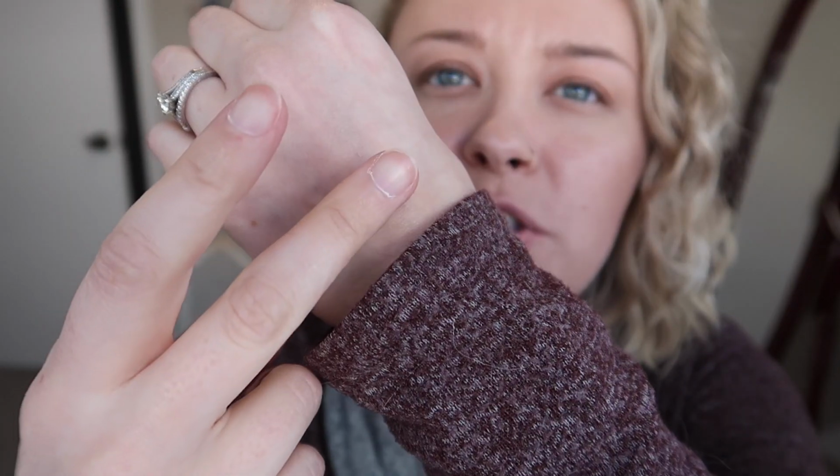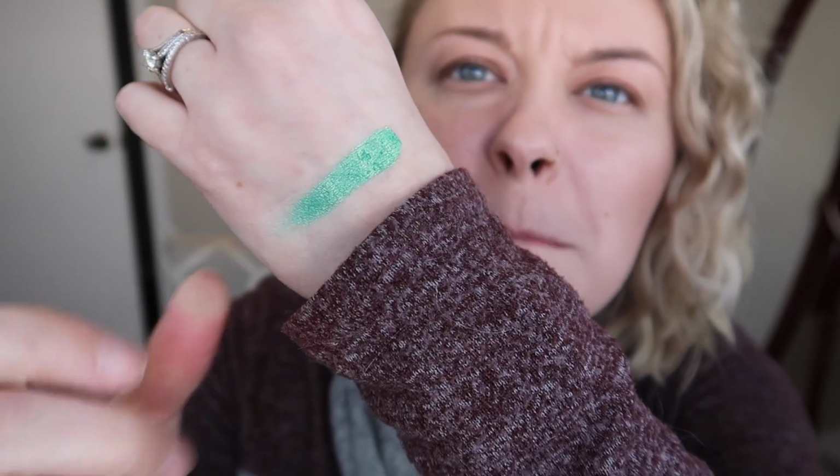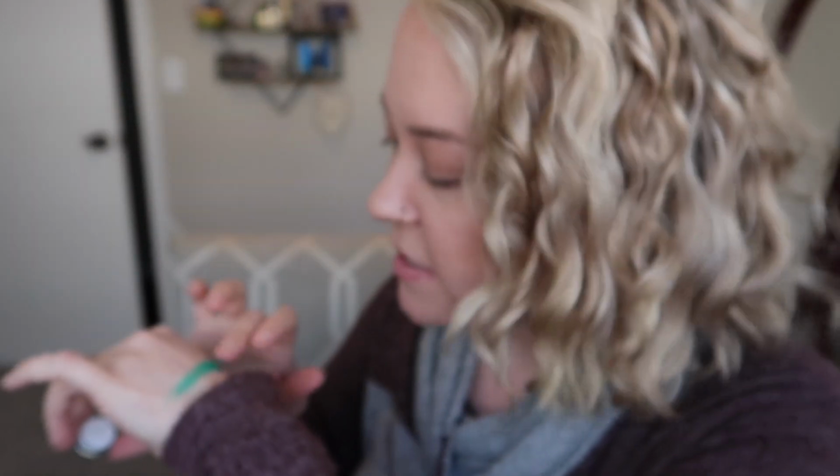So this first shade right here is the shade The Shallows. This is by Sydney Grace. This is one of their pressed pigments. Oh, wow. Okay, let's go ahead and start a swatch. I actually don't know if I've used this on my eyes yet. This is a beautiful, beautiful shade. All right, so The Shallows is number 1.